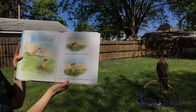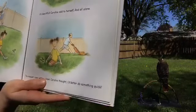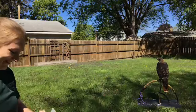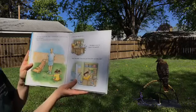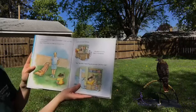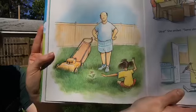The mower was getting closer. Carolyn thought, "I'd better do something quick." There's Carolyn with the little flower. You see the lawnmower coming. The mower came to a halt. "Daddy," Carolyn pleaded, "couldn't you mow around my flower?" He said, thinking, well, that's less mowing for me. It's protecting the little flower she found.